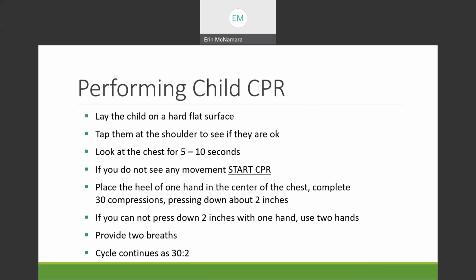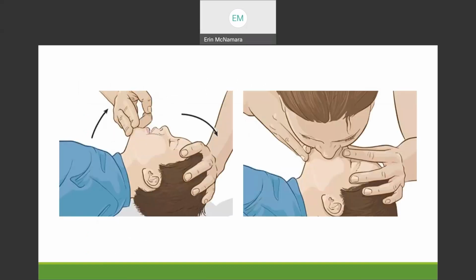After we've done 30 compressions, we are now going to perform 2 rescue breaths. For a rescue breath, we first have to open their airway. To do this, we are going to take one hand on their forehead. Using your other hand, your 2 fingers, you'll place that on the bony part of their chin, and you will tilt their head back. Now you're not hyperextending it. It is a pretty small movement. You are essentially bringing their chin line perpendicular to the ground here.